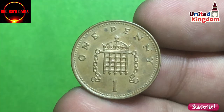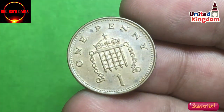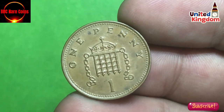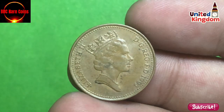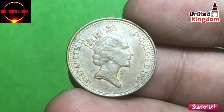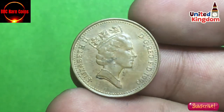Final thoughts: this tiny coin could be life-changing. Most people wouldn't even bend down to pick up a penny, but the 1993 UK 1 penny proves something important: small things can carry huge value. So before you toss that old coin aside, take a closer look. You could be staring at $68,000.